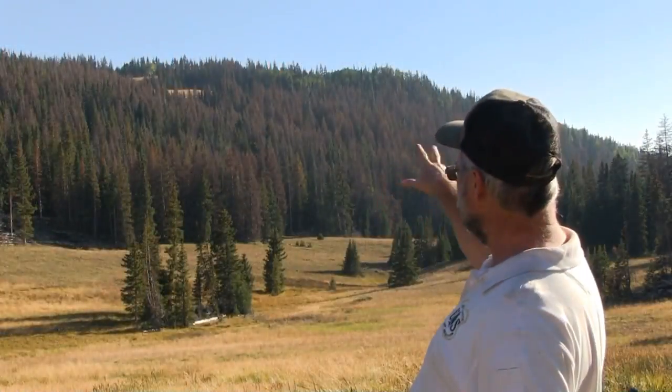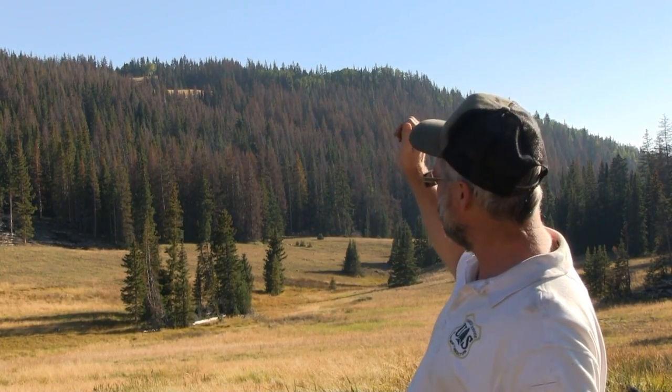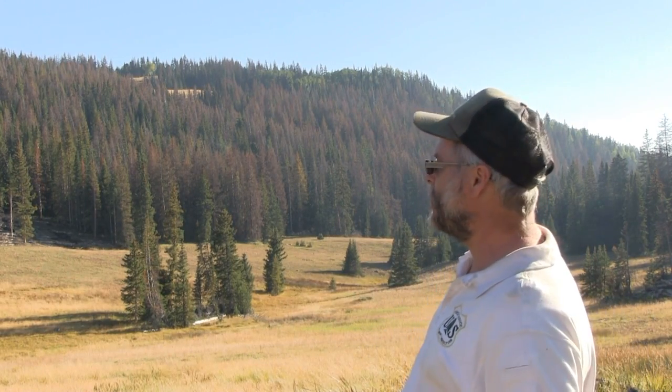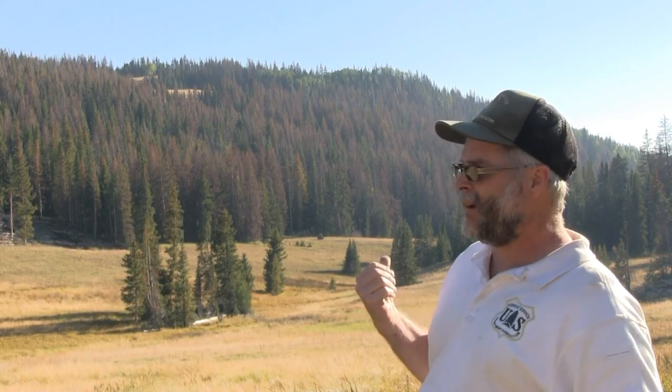In the background here, this is the Monkey Flat area. You'll notice that we have a little bit of green interspersed with a lot of brown. The brown that we're seeing on the slope here is the dead spruce caused by the spruce beetle. It's a beetle that I suspect this population has come from around the Cusharam guard station.